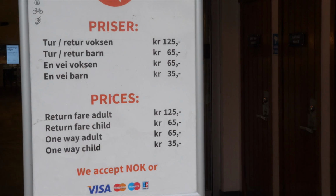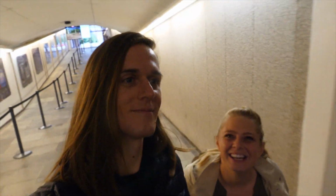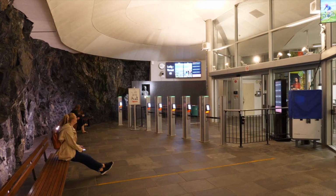The price to get on this funicular is 65 crowns for a one-way trip up to the top, which doesn't sound necessarily appealing unless you know the secret that we're going to share with you, or 125 crowns to get to the top and back again. But I bought these tickets online and I got it 5 crowns less. So it was only 60 for one way and 90 for both ways. That comes out to around $7 US and 11-ish respectively at current exchange rates.